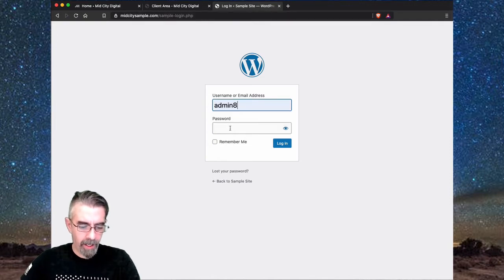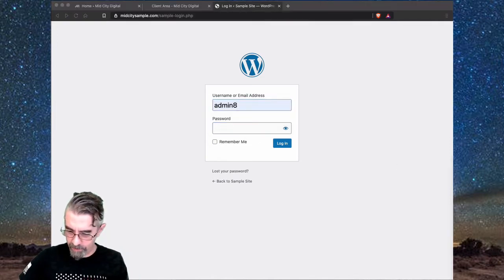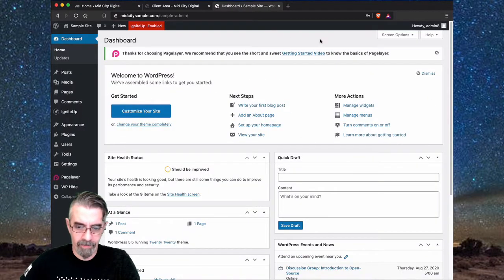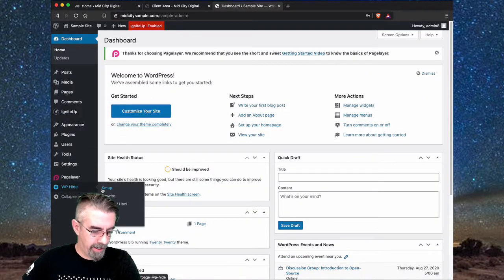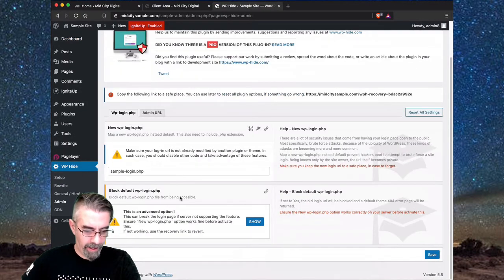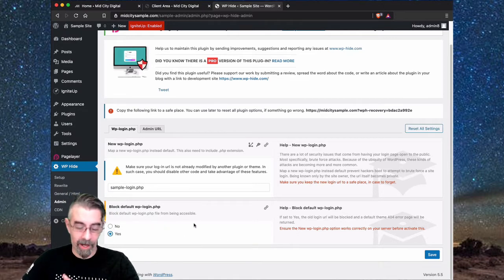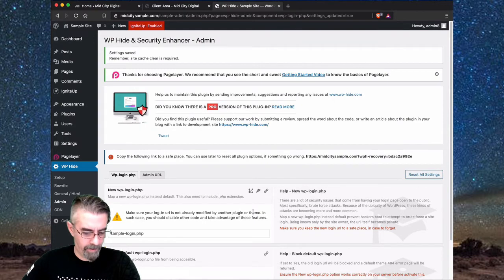Let's jump in and fix that real quick. I'm going to grab my new password I just made a minute ago. There we go. Let's go back to WP hide. Let's go to admin. And yeah, let's go ahead and block default WP login, because it was still coming up. Initially it would kind of hide it, but you just pop in through there and it would end up redirecting you ultimately. Let's hit save. All right, there's that.